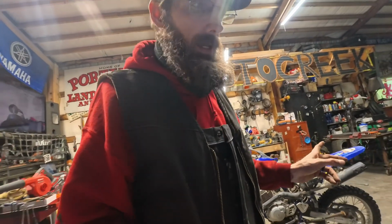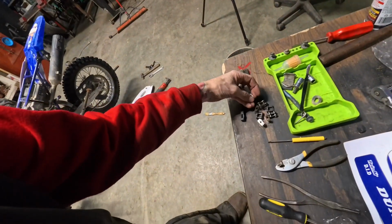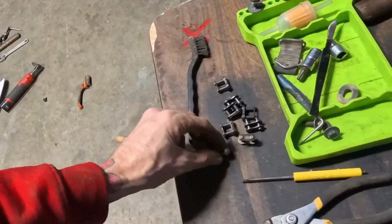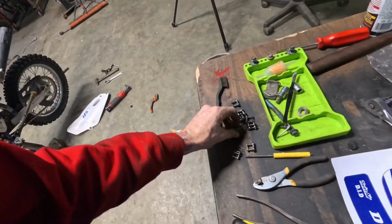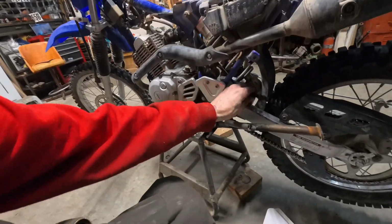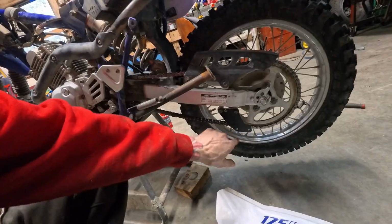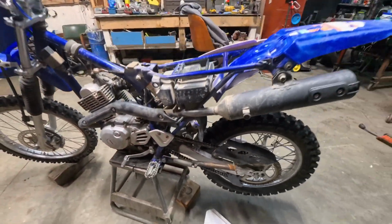All right, guys, we got the chain figured out. It was just a little short, so luckily I had some good links around here. So we got it all buttoned up, put together. The pack came with all these masters, so cool. So I got like master links for days to put in my bag, which is really neat. But we got the chain on nice, got everything rolling good. Got a more beefy chain guard on here. Yeah, looking pretty good.